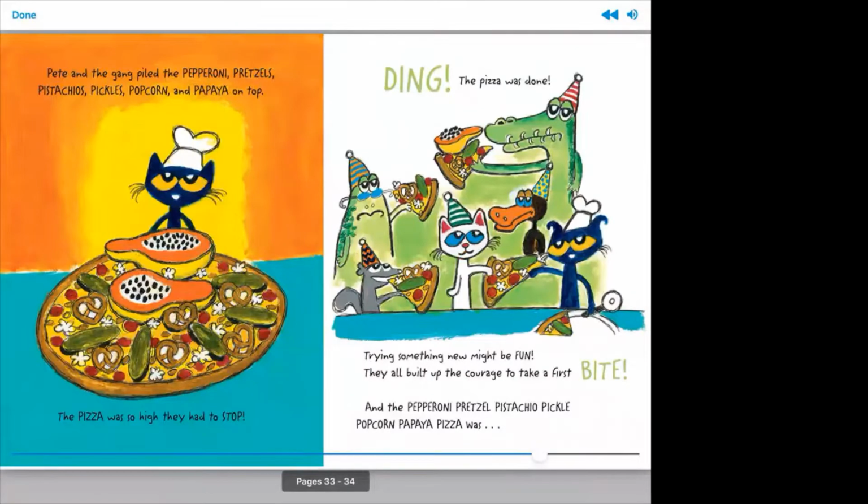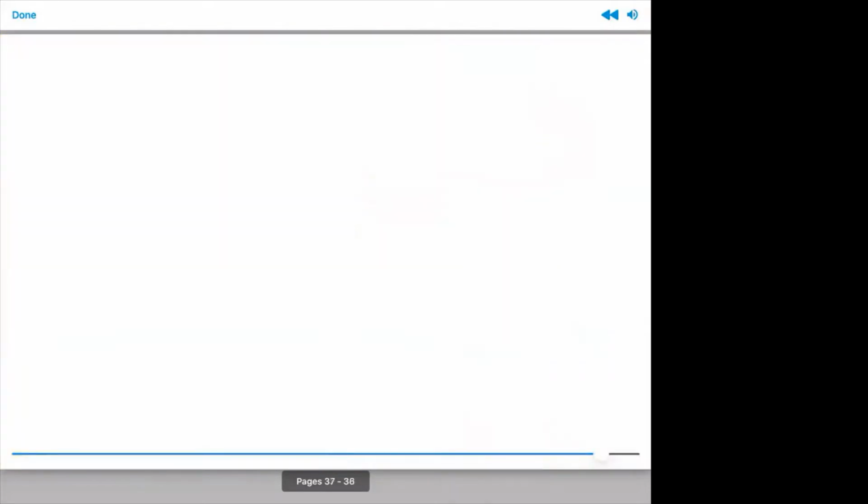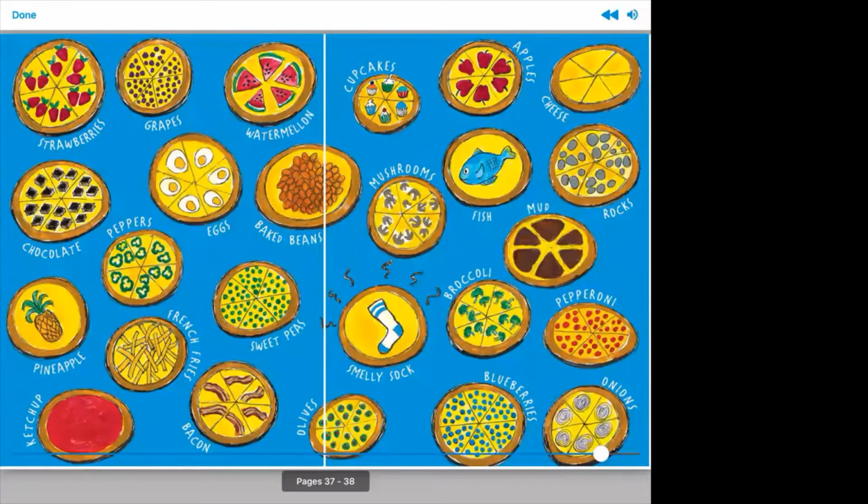Pete and the gang piled the pepperoni, pretzels, pistachios, pickles, popcorn, and papaya on top. The pizza was so high, they had to stop. Ding, the pizza was done. Trying something new might be fun. They all built up the courage to take a first bite. And the pepperoni, pretzel, pistachio, pickle, popcorn, papaya pizza was out of sight. Dynamite, just right. In the end, the perfect pizza is a pizza shared with friends. The end.